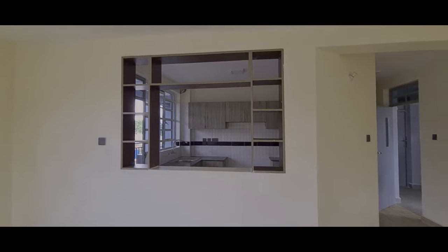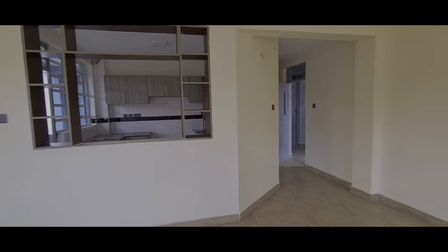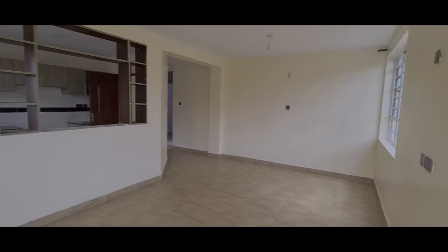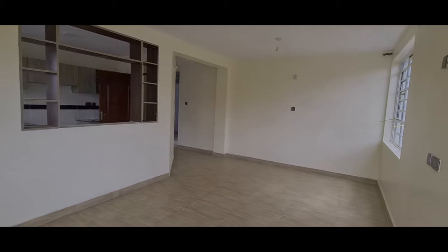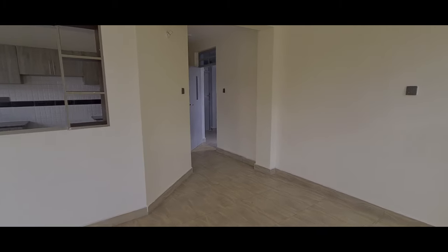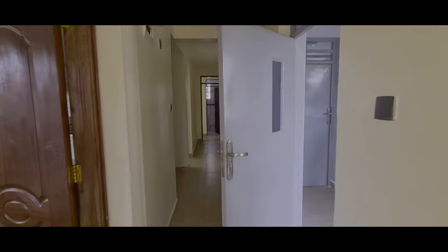This is the open kitchen, a square one. The sample number 1 was having a different one. So for this one, it's not as big as the sample number 1. But you have 3 windows in the living room. Like 4 windows plus the kitchen. The door is so nice. Look at the door.